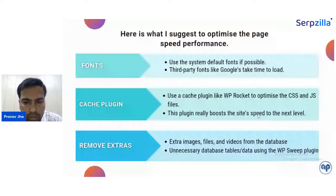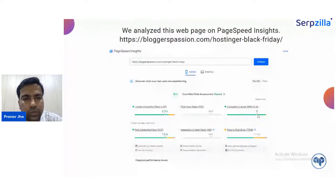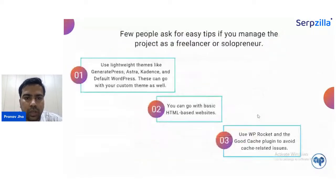Once I'm back on my screen, I will discuss this tool also, PageSpeed Insights, because we are discussing page speed. That's why this tool plays a very important role, and I will share one or two websites also, and that will give you some idea. This tool is very important. Here you are seeing this tool is giving some idea and information on how to reduce your page weight and so on.